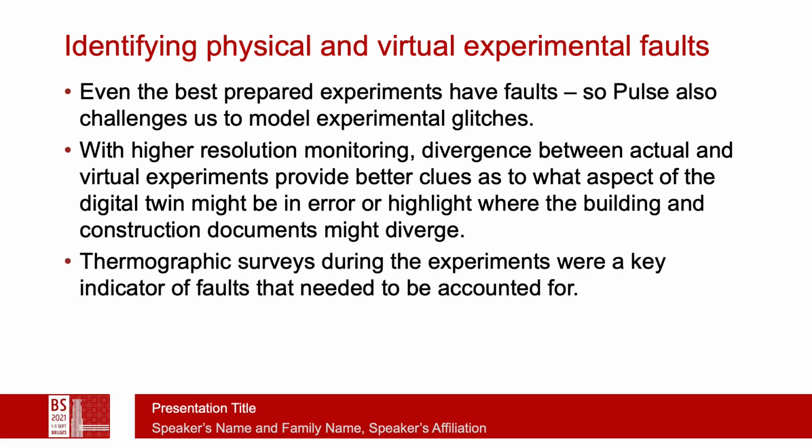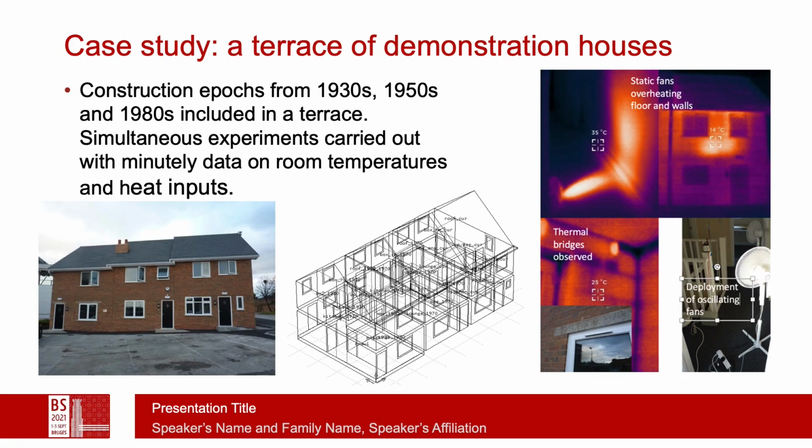And certainly the thermographic surveys during the experiment are quite key to identifying faults that need to be accounted for in the digital twin. So here's a case study. There was a terrace house which demonstrates various construction epochs: 1930s, 1950s, 1980s. We ran simultaneous pulse tests on all of these, monitoring minutely heat inputs as well as temperatures. And some of the things that we noticed in our thermographic studies also went into the digital twin.